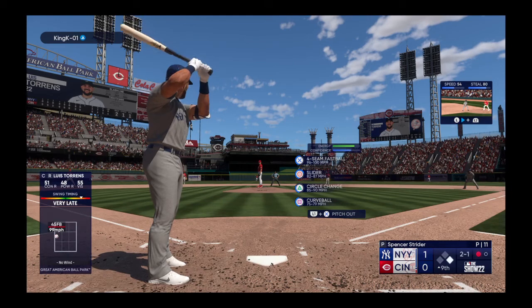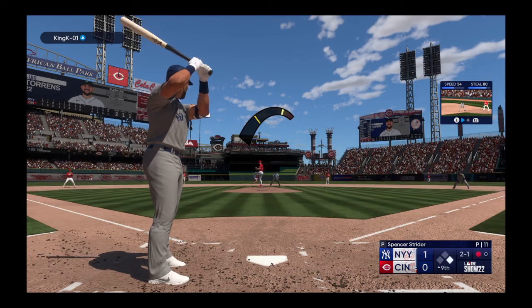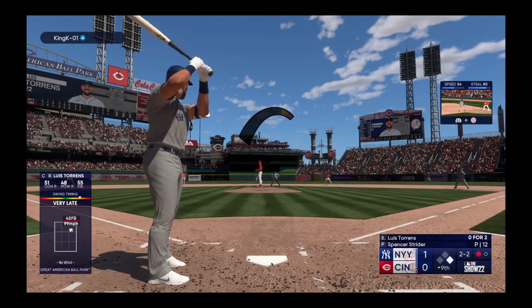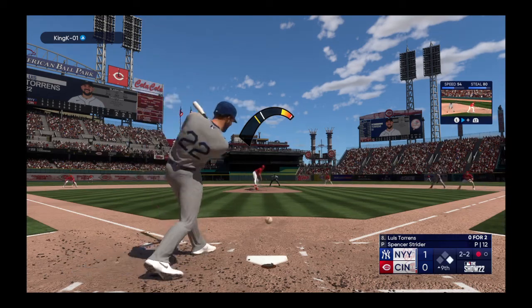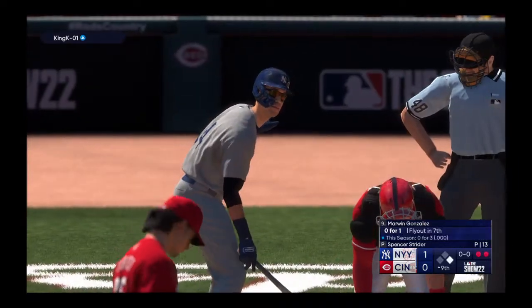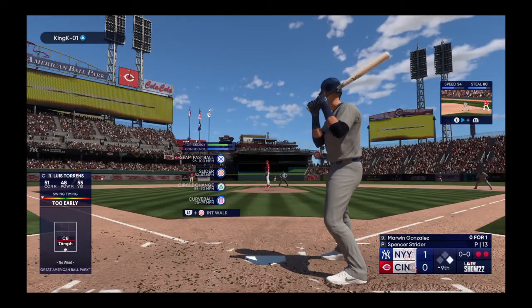The pitch. And a foul ball. Righty to the plate. Swing and a miss. Struck him out. And there are two outs. Man at first. And now it's the switch hitting second baseman, Marwin Gonzalez.